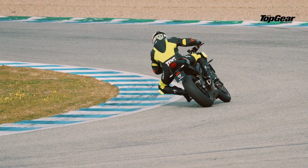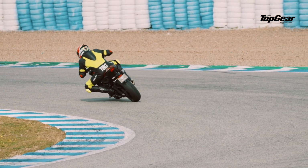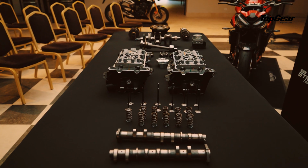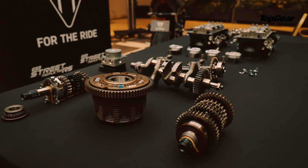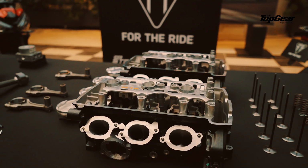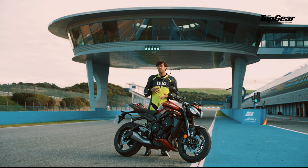So you've got a new exhaust now. Let's go with the mechanical bits. So mechanically speaking, the all-new Street Triple RS has a heavily reworked engine. You could say practically all the parts that are present inside the engine are brand new, and it's increased the power. It's also allowed Triumph to bump up the compression ratio. So the compression ratio is around 4.7% higher than it was.